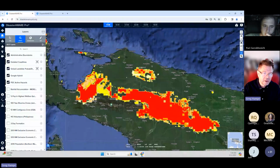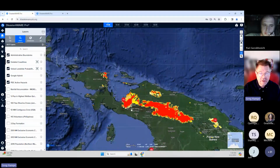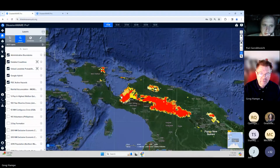So that makes it at a warning level. If we're at the watch level, it would require a larger area. This might actually be sufficient in this case, but it would require a larger area that would show enough probability over an expanse that would say that there's a decent likelihood of landslide in that area.